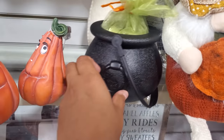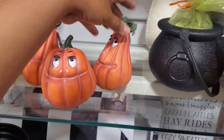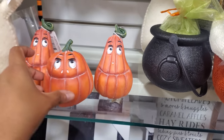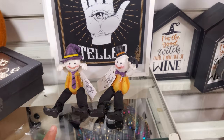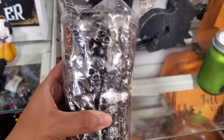We've seen this one. It's gonna be bath bombs. Look at this one. You need the whole set, right, for $4 to go together. I'm in love with it. I wish it came all together for $4. So I found two ghosts. They're $5. And again, by Transpac. Oh, look at this candle for $7.